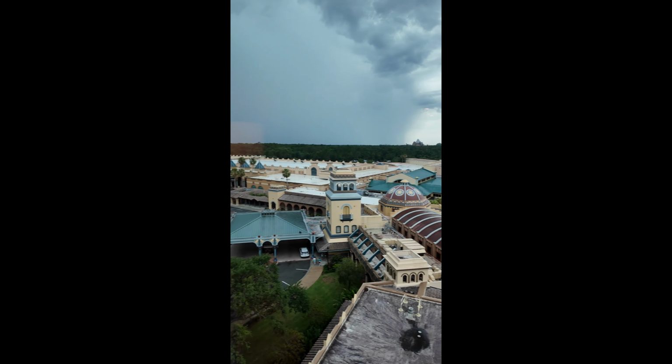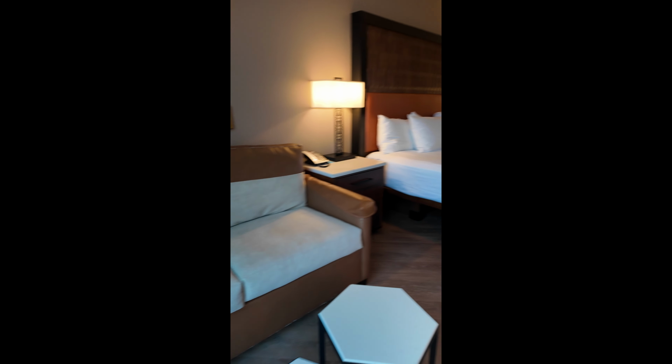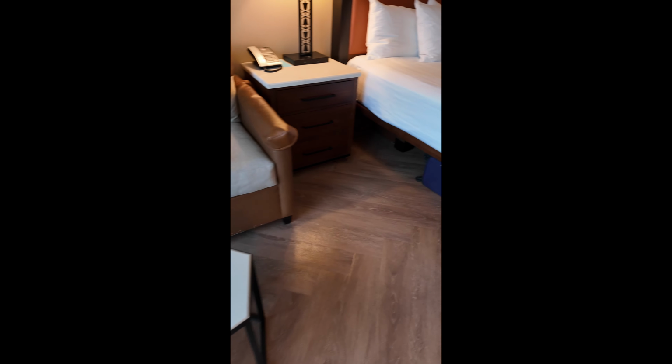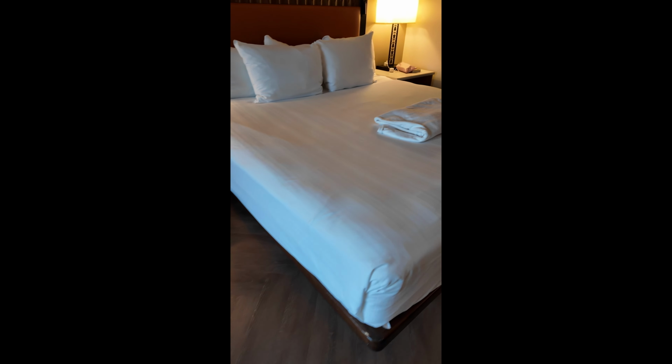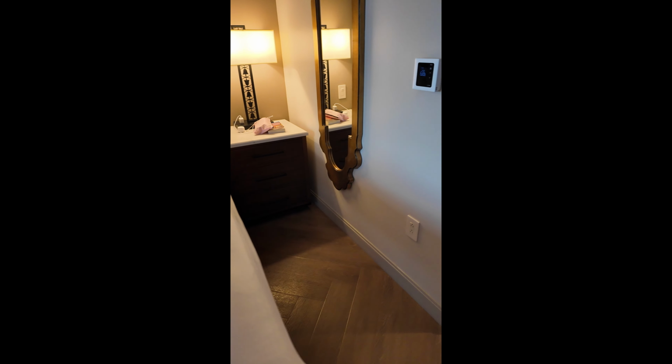So back to the room, there is the couch Jen mentioned. We also had a king bed in this room as opposed to 2 queen beds in our Casitas room. Yes, but in Destino Tower, you have the option for 2 queen beds if you'd like. You do. But yeah, the king bed was nice, and you have nightstands on either side.